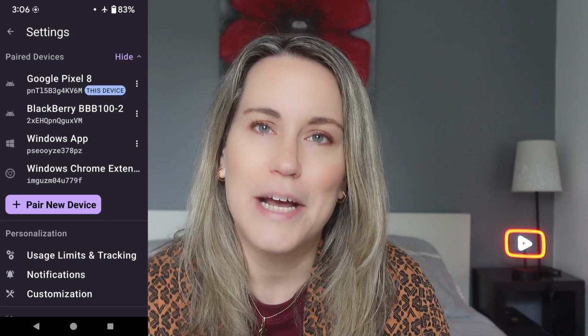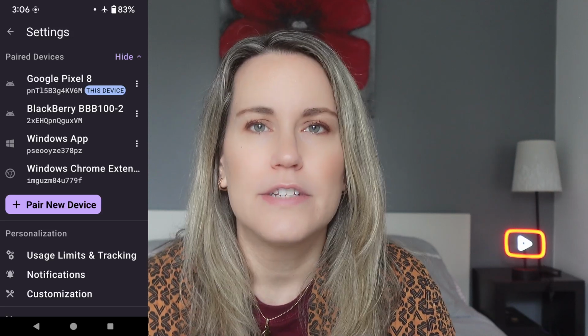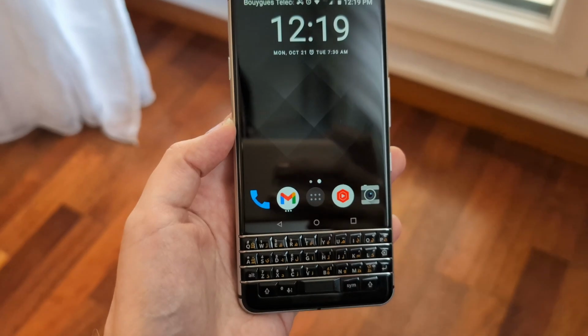Next, I installed the application on my smartphone. First, I did it on my Google Pixel 8, which is my work phone, and then I've been testing different smartphones as well. Recently, I've been using the BlackBerry KeyOne, and the application is available on Android 8.1. So I installed it on my BlackBerry as well as my Google Pixel 8, and lastly, I added it to my tablet, which is a Lenovo M9.